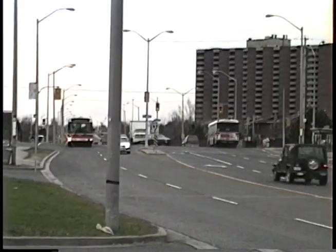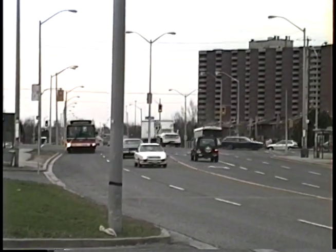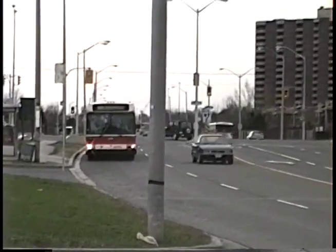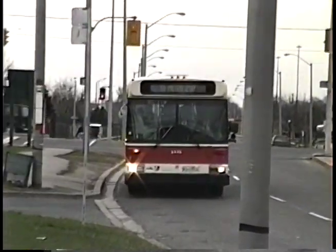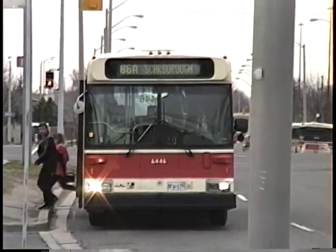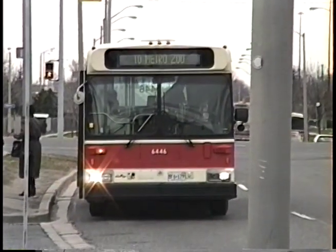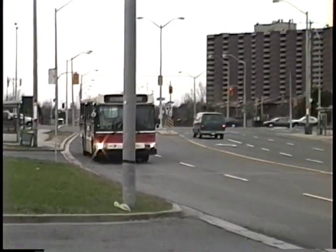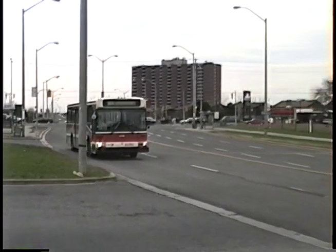6446 was one of 82 buses that arrived in 1989, and one of the 10 of this series based out of Birchmount. When this video was taken at Meadowvale Road in Sheppard East, the bus was running on the Scarborough 86A route to the Metro Zoo. This series, as well as the D4088s, were the first new Flyers to have reduced wheelbase for greater maneuverability.